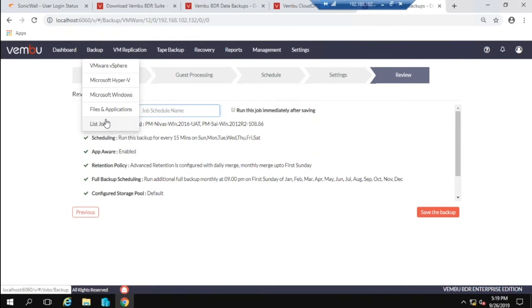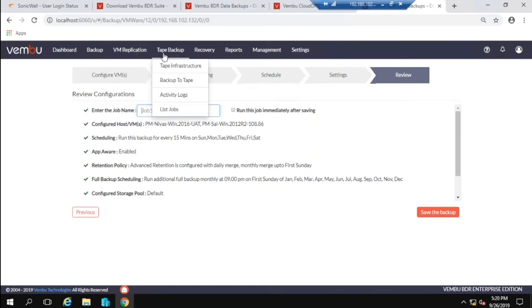You can also replicate virtual machines. It's a live replication that allows you to replicate virtual machines from one ESXi host to another ESXi host. Soon this VM replication option will be available for Hyper-V virtual machines also. You also have the option to archive a copy of backup data to tape media. If you're looking to archive backup data to tape, this feature will come in handy.